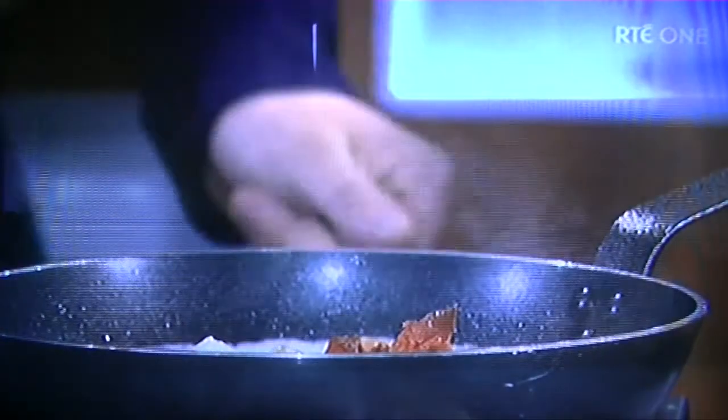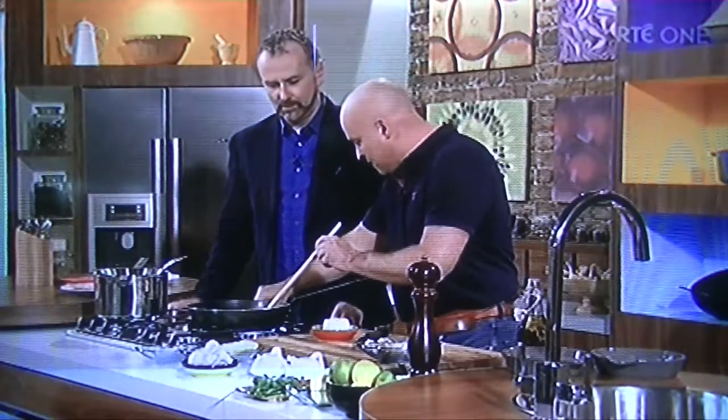Now, the most important thing in cooking, Dahi, is seasoning. No matter what, it's seasoning. And salt and pepper are obviously two seasonings that everybody knows about. Lemon juice, 3 or 4 drops of lemon juice in everything really brings out the flavour.